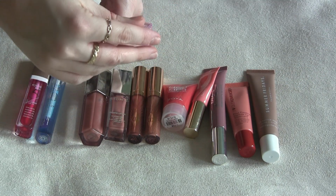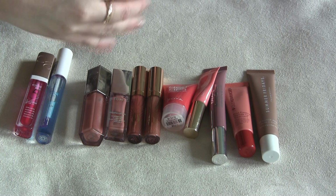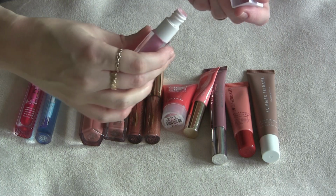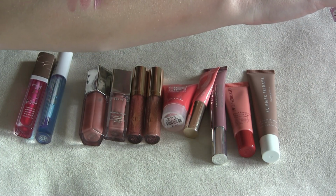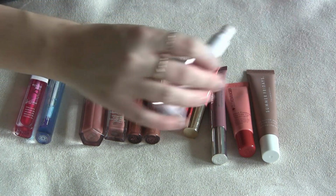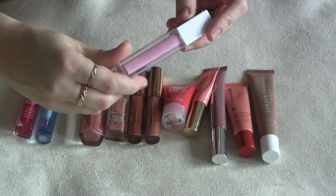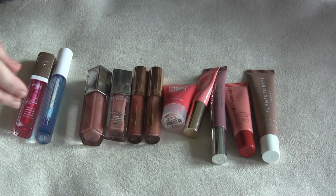The Camilla Peel, this is a Norwegian brand, in Baby Pink lip gloss. I've never really liked this one. I regretted purchasing this shade because I don't like these milky pink lip glosses. I've had it for a while now, and I kind of always just force myself to use it. So I've decided to let this one go.